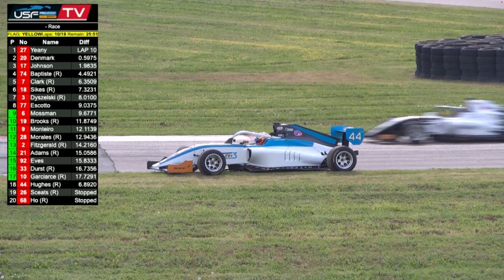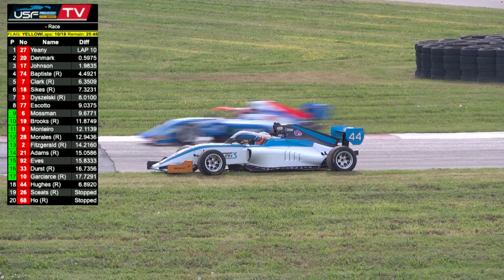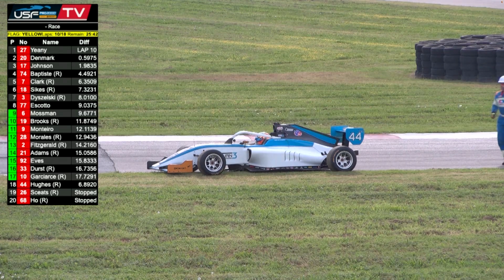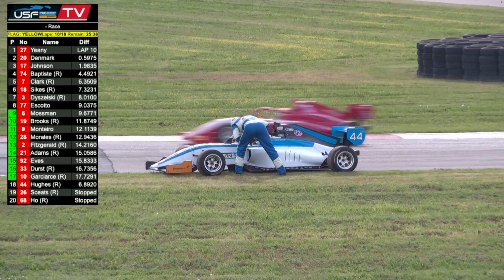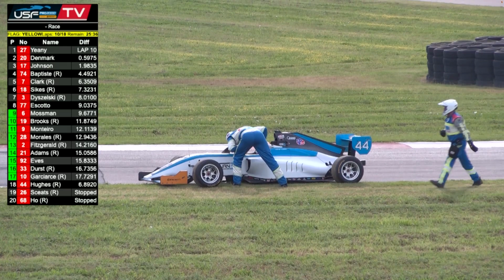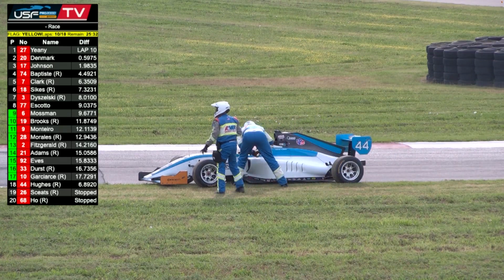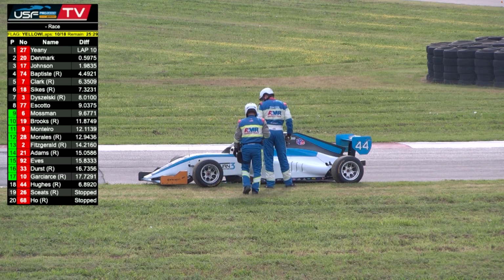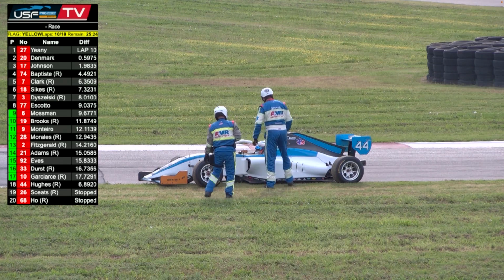And listen, I've said this before, everybody gets fired up about winning and being strong at St. Petersburg. You never know what can happen. We talked about Max Garcia. He's got to stay on the throttle. He's got 3 straight victories, but you never know what can happen. The 44 of Lockie Hughes had worked his way back up into the top 10, and now dead stick on the racetrack.